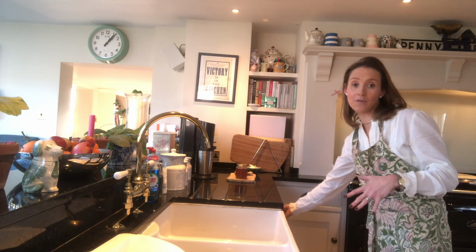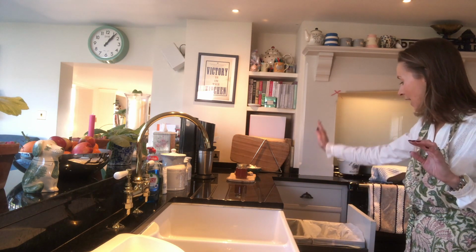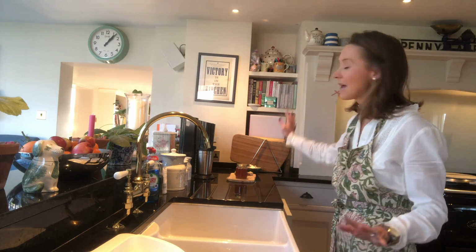So here to the right of the sink, I have got my bins. So I've got rubbish and then recycling, which is really handy to have those close. And if you're scraping off plates, it's a good idea to have your bin nearby. So I've got my island behind me, I have got my sink here, I've got my dishwasher here, and I have got my bins there, which is just, I find it's perfect and works really well.